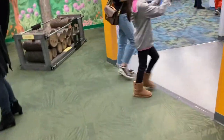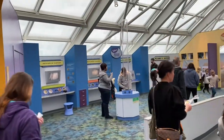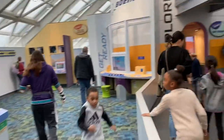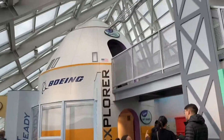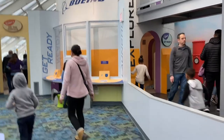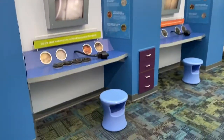Right next to there is the campsite area and the log area. Then finally over here is the research center. I shouldn't say finally, because we don't know what else is in here. Along with a giant explorer area where the kids can go up and run through. Just so much fun. There's so much interactive stuff.